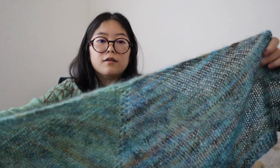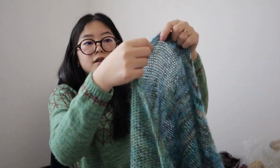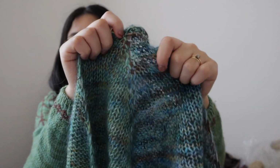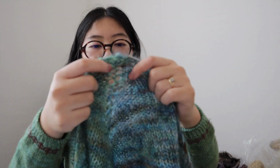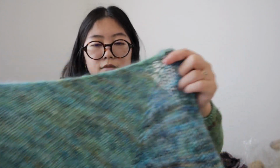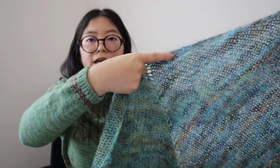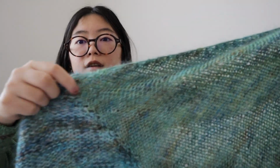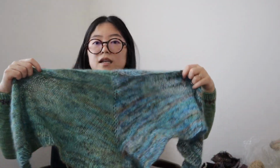On the right side, I would knit the California Coast first, and then this center stitch here. So there's an increase, then a center stitch, then increases, and then Lagoon. For that center stitch, when I was on the right side, I would knit the center stitch using California Coast, and when I was on the wrong side, I would knit the center stitch using Lagoon, and that's what holds the two sides together.